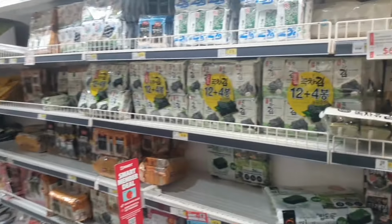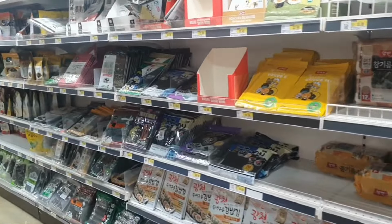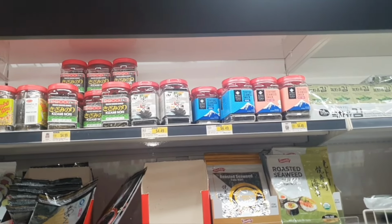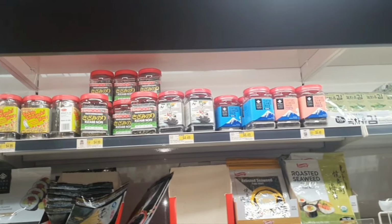If I lived here, this would definitely be a local place to come and shop, especially if I was actually cooking a meal rather than just looking at stuff. Oh, I remember buying that last time, that was so good. So I might have to get some more of that, actually. More seaweed.